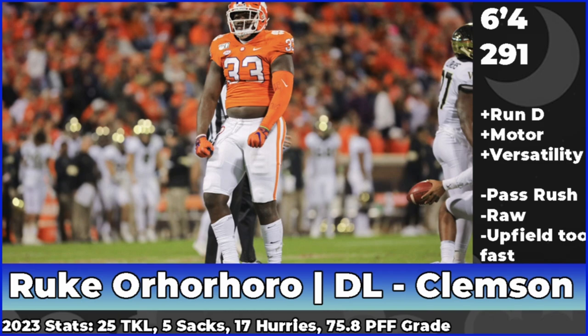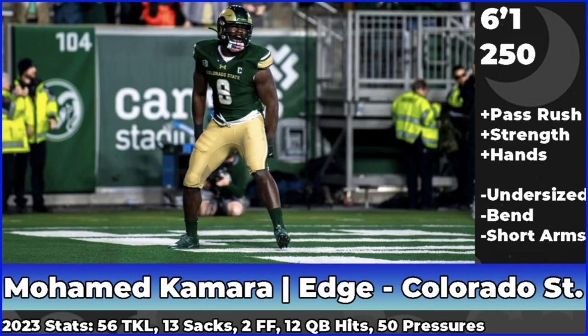Don't worry. Like I said, super raw as a pass rusher still. He does have good length. He just doesn't always have a plan, it looks like. He kind of looks like he just runs at tackles and guards, sometimes the center, without a plan, and then it's kind of just halted. I think NFL coaches could get that out of him, and hopefully they do because I think he could be special one day.